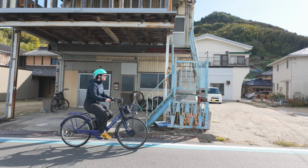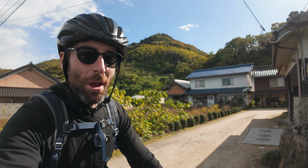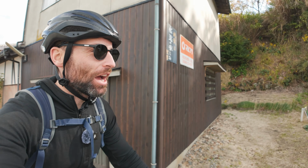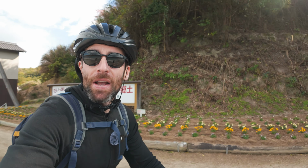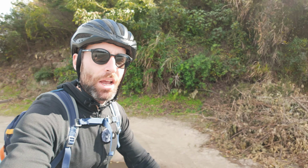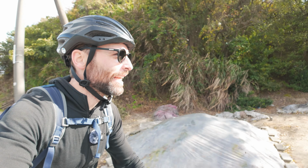So on the second island here, we decided to take a little bit of a detour off the recommended route and come on to the intermediate route. I think it's intermediate because there was a small hill just as we started, but apart from that, it follows the coast a little bit more. So that's been a lot more scenic and a lot nicer. We kind of went inland a little bit and then turned around and came back to the coast.